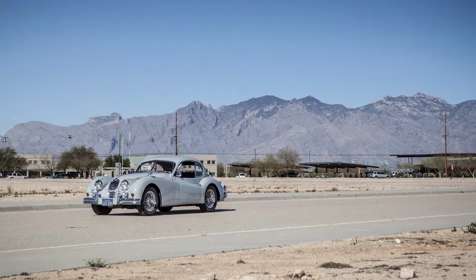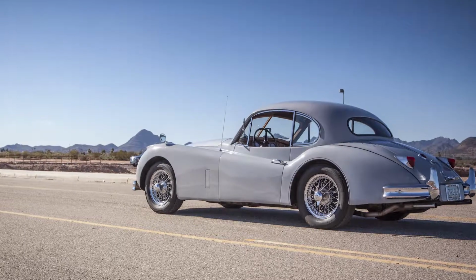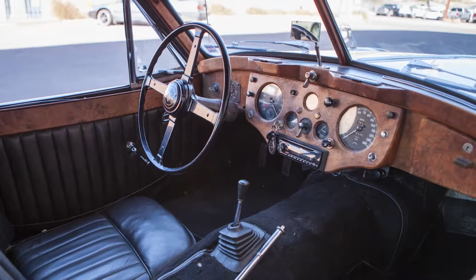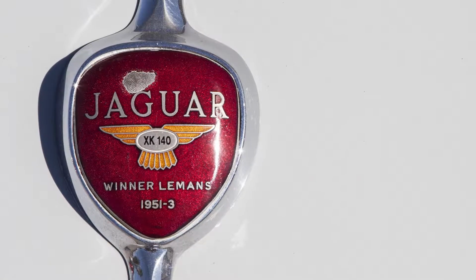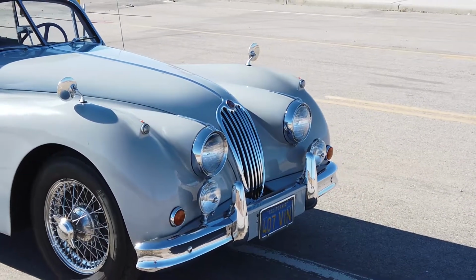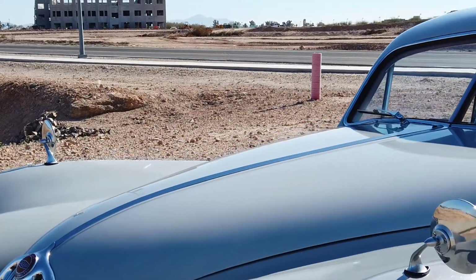So it's a 1955 XK140 fixed head coupe. There were about 2,000 of them made. This car was delivered originally in Los Angeles, and then in 1961, I think, a dentist in Sausalito, just up north of San Francisco, bought it and brought it up there, and he had it until he passed away in 2013. And I bought it from his son, and I've been taking care of it ever since.